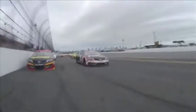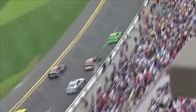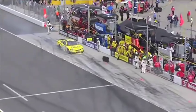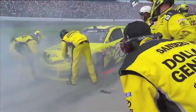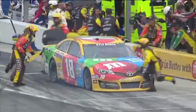Danica working her way up the front of the track on lap 90 and creates history. She becomes the first woman to lead a non-caution lap in NASCAR. Congratulations to Miss Patrick. Gibbs Racing suffers 2 big losses, though, on lap 150 as Matt Kenseth blows a transmission after running up front of most of the day. And Kyle Busch, too, blows an engine on the same lap, ending his day early.